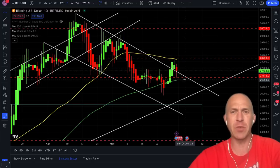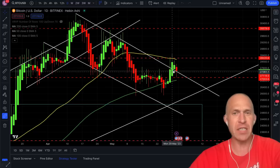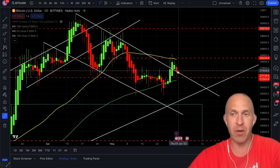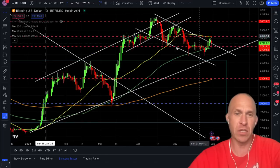Now, Bitcoin is sitting between the 50 and 100-day moving average right now, still sitting on top of this downtrend. As long as the price doesn't go much lower than where it is right now, about 27.4, we should find support on top of there to potentially launch off and continue this larger bullish trend.